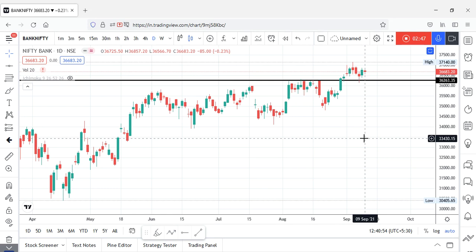So the trend for the Nifty is quite up. For Nifty Bank, yes, it is up, but sideways to up. The structure is positive. Any dips will again be a buying opportunity in both indices, Nifty and Nifty Bank. So these are the views for the indices.